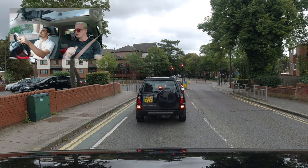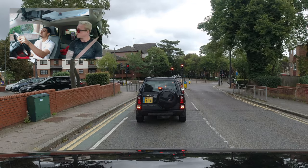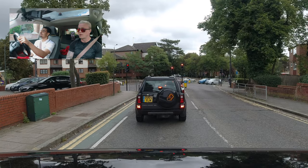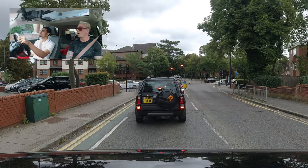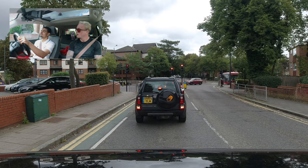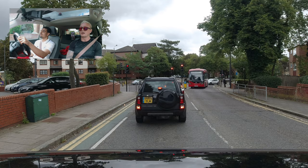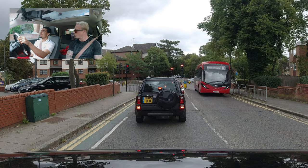Now what I'm going to ask you to do is just follow the sat nav from now on. It's going to take us back to that second biggest roundabout at Greenford. It's the Northwick Park roundabout, just in case anyone's wondering what the name of the roundabout is. Okay, so again, just following the sat nav for me, please. Thank you.